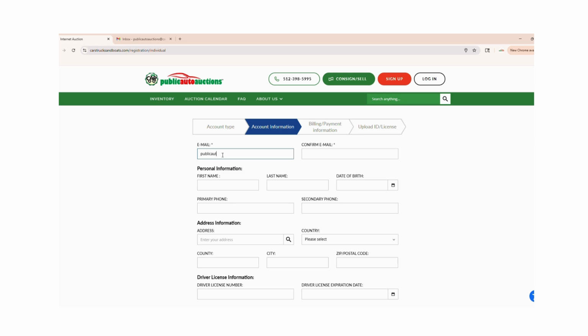The first thing it's going to ask for is your email. And so we're going to put in our email here. And that'll ask you to confirm. All right, so then you're going to put in your personal information, first name, last name. Make sure that whatever name you do put in here matches what's on your ID, because it can cause issues when doing paperwork with the state if the name in here does not match your ID. If you have multiple middle names, you don't need to include any of them. You can just do first and last, but as long as it matches what is on your ID.